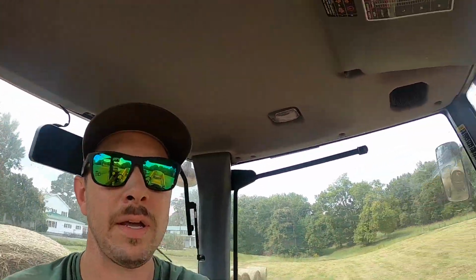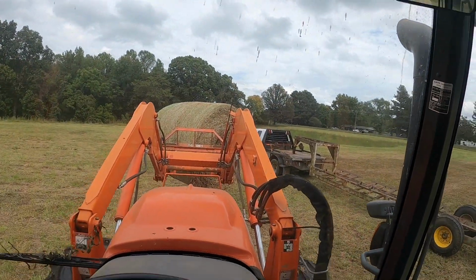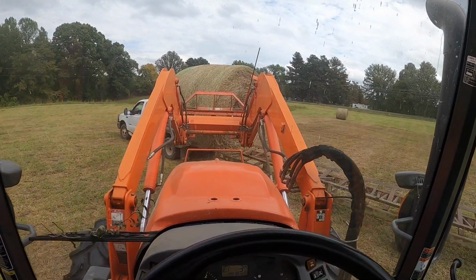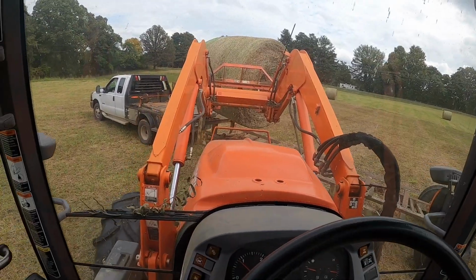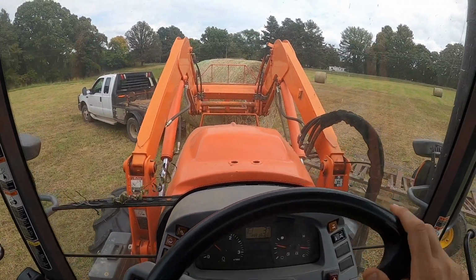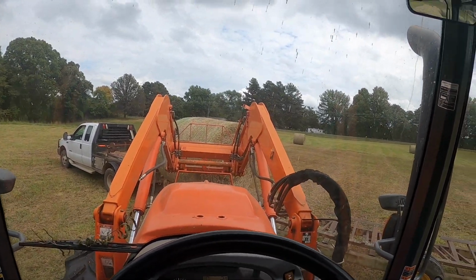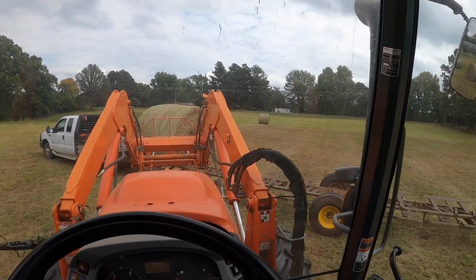Kaylin came and got me, gave me a ride, went and got the truck and trailer, and so now we're going to get loaded. You have to kind of pick them up at an angle like that. Get them on there. Load them just like that. Probably ought to put it in reverse. There we go. Easy as that.